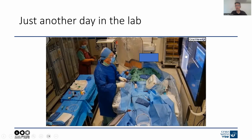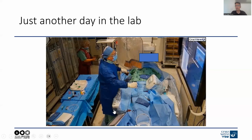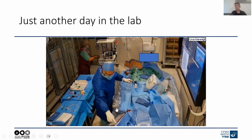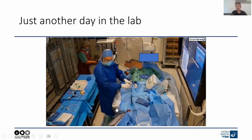He can see his wire advancing, live image, using the pedal, on his screen, advancing the catheter from the wrist all the way to the heart. The nurse is administering drugs. You have a long catheter waiting here on the table, and you saw him touching the screen to change by himself, as a single operator, all the different definitions for the system.